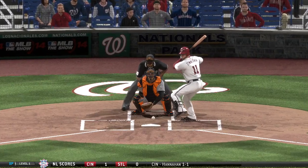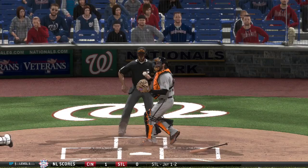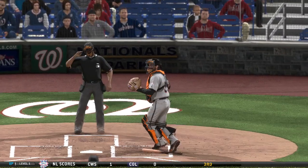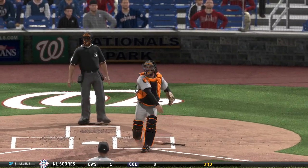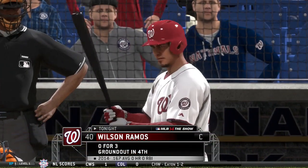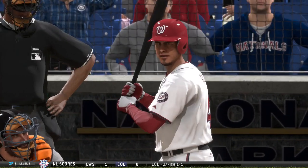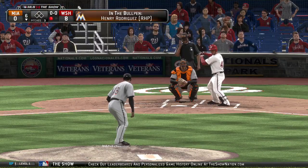Oh, this one could have been trouble. But that's a nice play behind the plate to clear himself of the runner and then make a good throw on to first base to get the putout. Wilson Ramos will stand in now, hoping to get on track, as they've been able to neutralize his power out of the cleanup spot. 0 for 3 thus far.